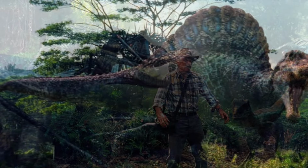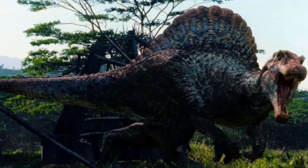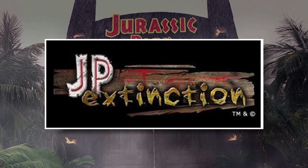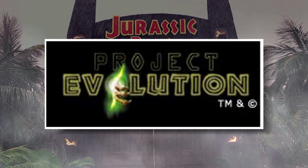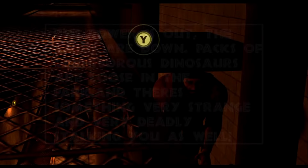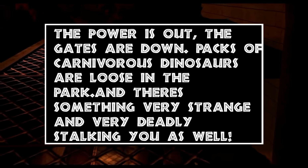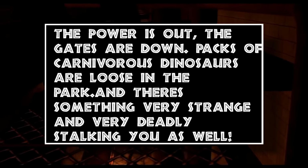Well, interestingly, one of the abandoned titles for JP3 would actually make its way into this Halloween horror show. The scare zone for Jurassic Park's Orlando resort would become known as JP Extinction, the home of a truly bizarre and insane story that called itself Project Evilution. The plot of the horror show was simple but kinda disturbing. The tagline for the experience read, "The power is out, the gates are down, packs of carnivorous dinosaurs are loose in the park, and there's something very strange and very deadly stalking you as well."